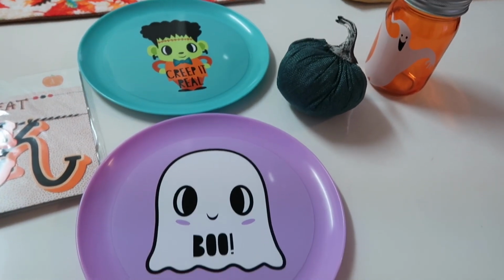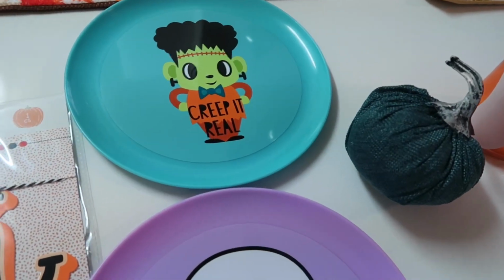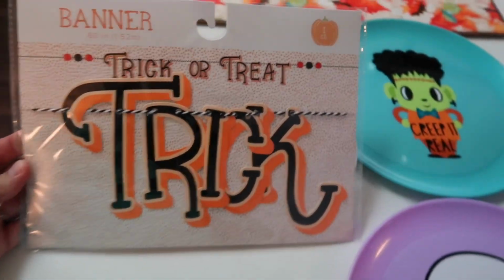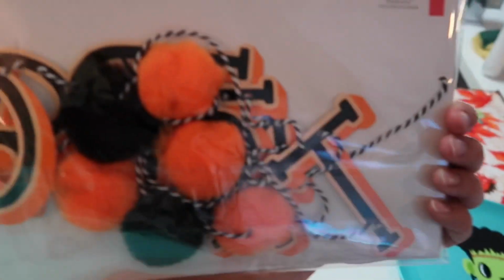These were just some other random things I found in the Target Dollar Spot. I love these cute little themed plates they always have for every holiday. And then I found this cute little trick-or-treat banner that I figured I can hang somewhere in the house. And this was $3.